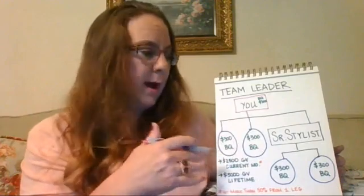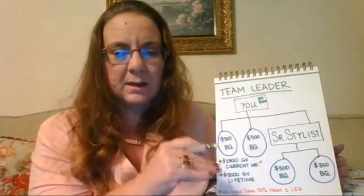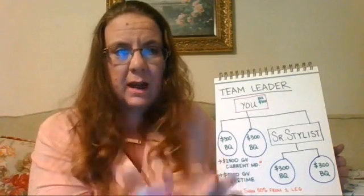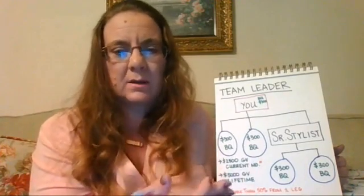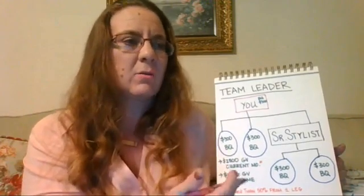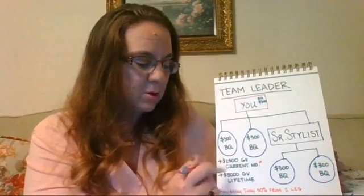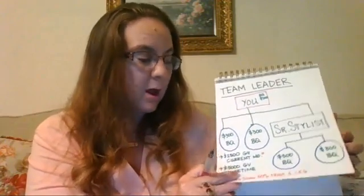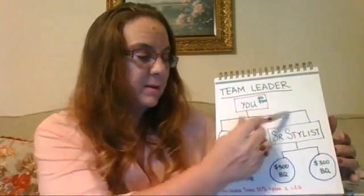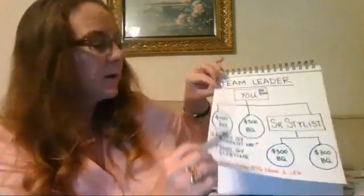And again, when you're online in our back office, you can go in and you can see the different levels and you can see exactly what you need in order to rank up to the next level, each consecutive level. So you'll be able to see how close you are to hitting that goal, and you'll see where it's telling you your group volumes and your lifetime cap, and that cap plays into this 50% per leg. So hopefully that makes sense.